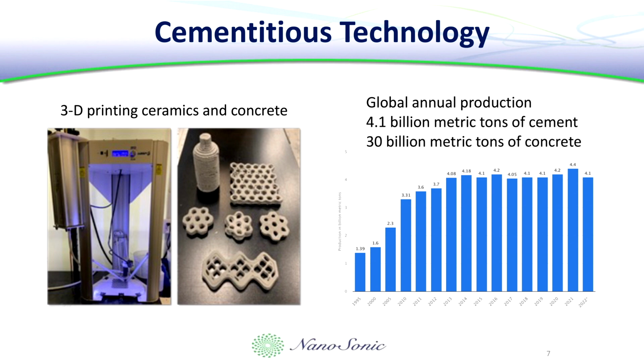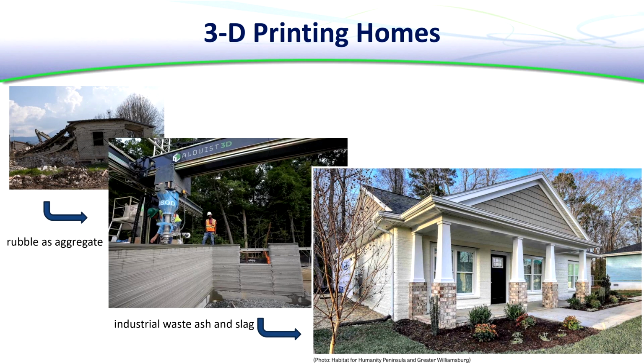So what we are doing is taking a look at a different cement, geopolymer concrete. And then what we want to do with it is 3D print a house. And the aggregate we want to use is on site. So if we can take the building when disaster has struck, and now we can use that rubble as the aggregate in our cement, now we don't have to transport. So if we can cut down on transport, we can save on CO2 production.